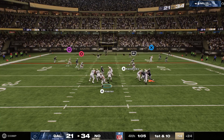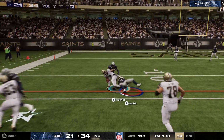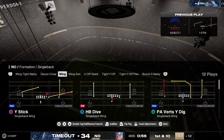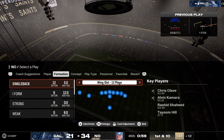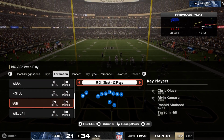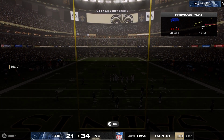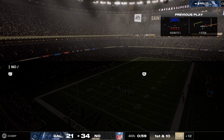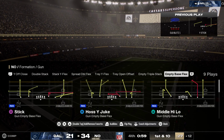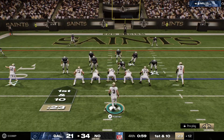Hayner sets to throw it. Buying time to his left. And he's brought down, but he has it down to the 12 on a pickup of 12. First and 10. Now the defense going to use the first of their timeouts, as he'll get it with just a shade under a minute to go in the game. Back-to-back good plays have them on the move on first down.